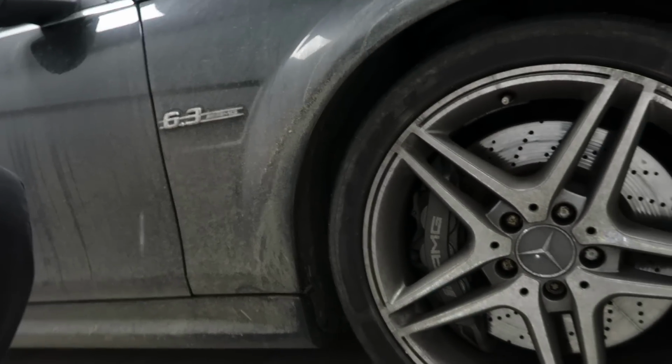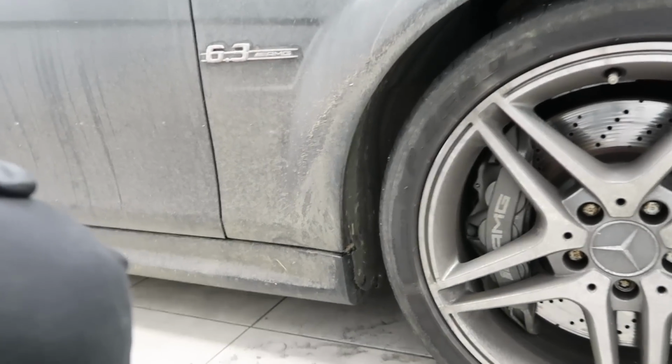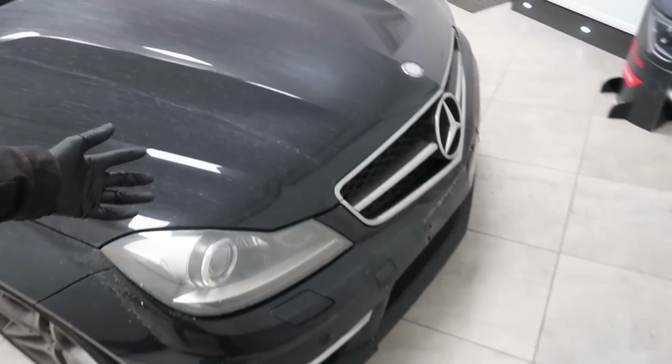The customer's not used WhiteDetails before. First time of having a car detail. It's a relatively new car to them, as you can see. Very dirty. There's no point in me showing you the paint condition yet because we can't see it. It's that lathered, it's that dirty.